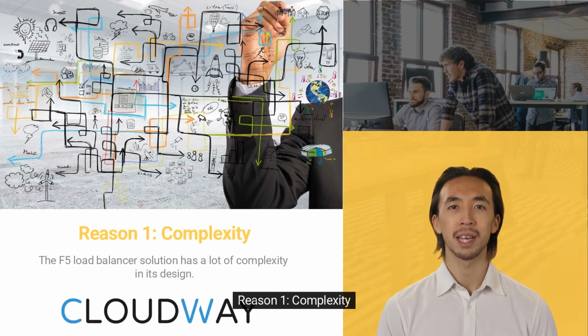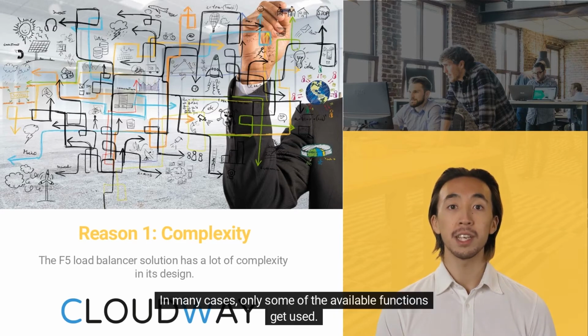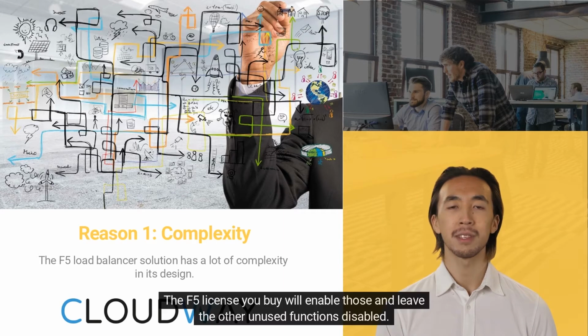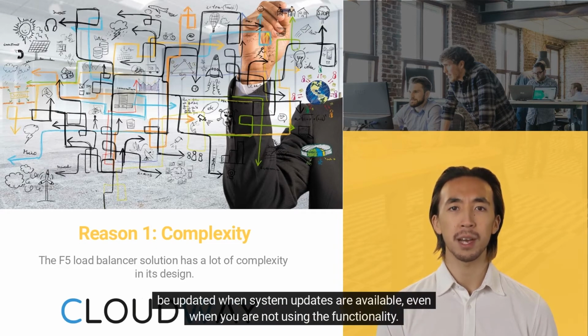Reason 1. Complexity. F5 has many interacting layers in the product, and each has a specific function. In many cases, only some of the available functions get used. The F5 license you buy will enable those and leave the other unused functions disabled. But the problem is that this unused code expands the attack surface for cybercriminals and needs to be updated when system updates are available, even when you are not using the functionality.